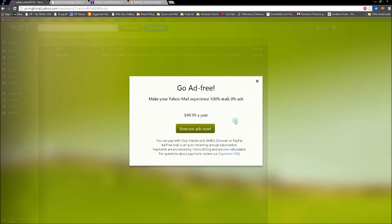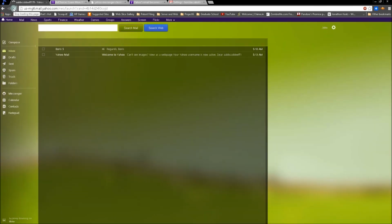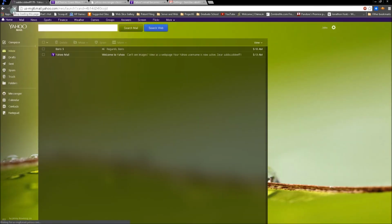Well, folks, I did not find the POP IMAP email forwarding. I'm not lying. I just could not find it, but I did find this little gem. Go ad free. Make your Yahoo Mail experience 100% mail, 0% ads. $49.99 a year. I've got a piece of advice for anybody that may even consider this: Ad Block Plus. So let's see, a click of a button. Let's enable it. Wow, just saved myself $50, folks. How about that?